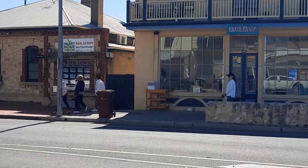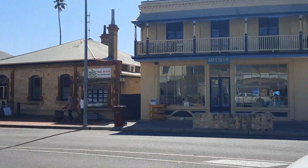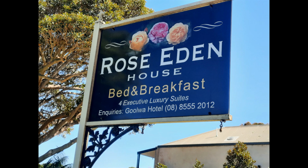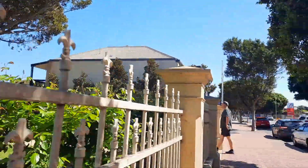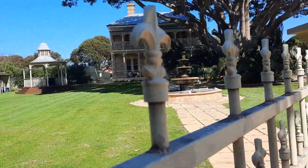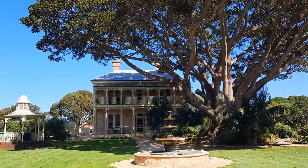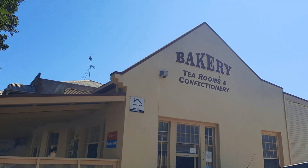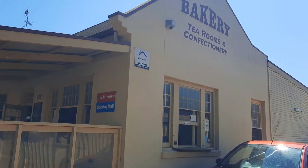Look at that dog in a pushchair. It's too cute. Oh, it's too sunny. But look, Barbara Ann. Look at it. It is adorable. That is so cool. It's a bakery and they're driving through. Oh yeah, look. Drive-through bakery.